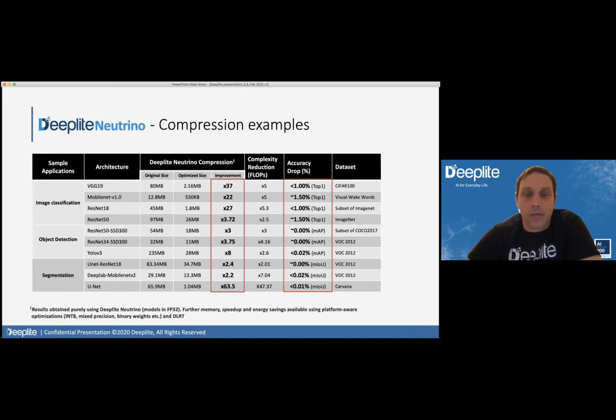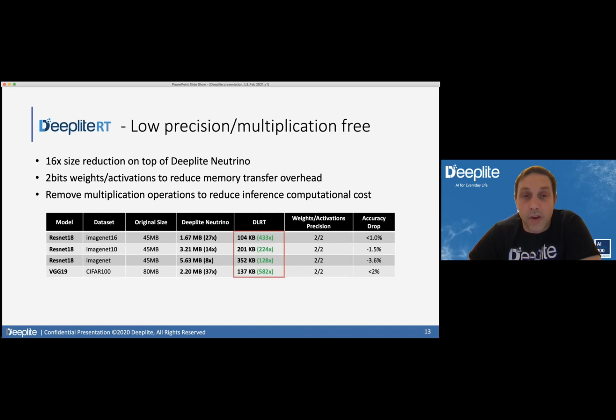And with Deeplite, we're also working on a number of different models that cover image classification, object detection, segmentation, and many more. And as you can see in this table here, we always preserve accuracy. And we're taking that a step further with low precision networks. And this is something that we're working on that will be available later this year.